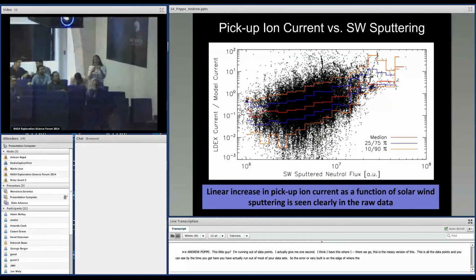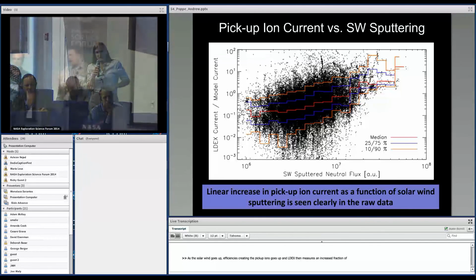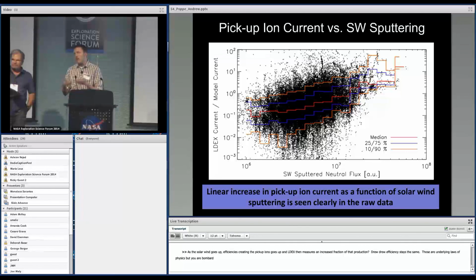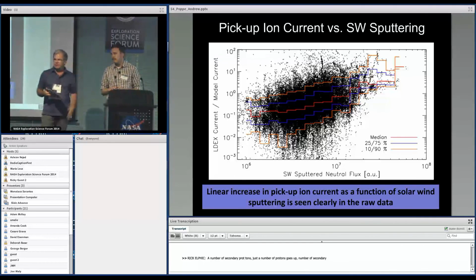So again, as the solar wind goes up, the efficiency of creating the pickup ions goes up, and LDEX then measures an increased fraction of that production? The efficiency stays the same. Those are the underlying laws of physics there, but you're simply bombarding the Moon with more protons, and you're sputtering more neutrals directly off the surface. The number of secondaries per proton is the same. It's just that the number of protons goes up, and so the number of secondaries goes up as well. Okay. Those two things are the same.